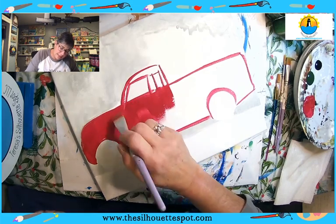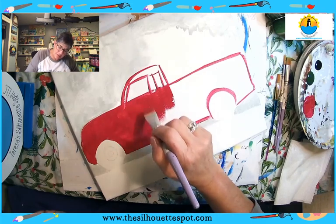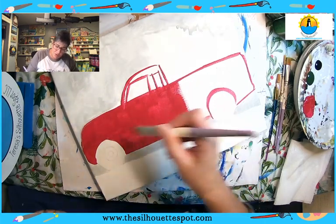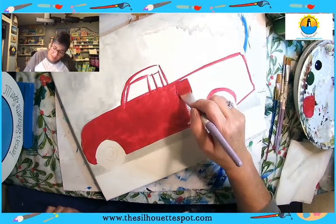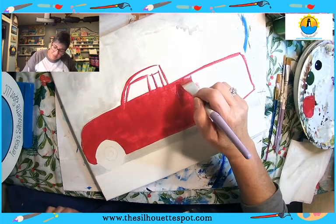I try to keep all my strokes. Yes, it's one color, and yes, it's a truck, but I try to keep all my strokes going the same way. So if you started out your painting going this way, continue going horizontally. If you started your painting out going vertically like I am, continue going vertically, because it does make a difference.